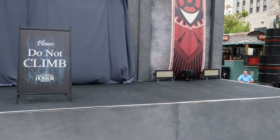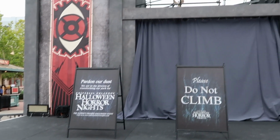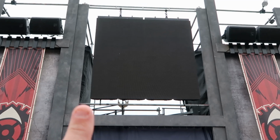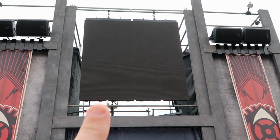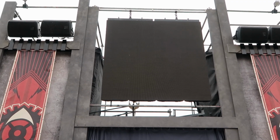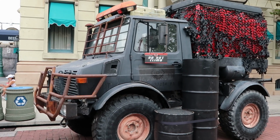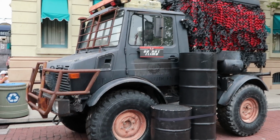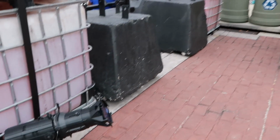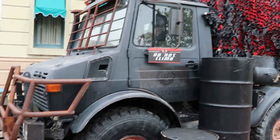Right across from the Halloween Horror Nights tribute store is the stage that we have filmed in the past. But I'm looking at this sign right here. I'll bet you this lights up of some sort. I don't recall seeing this in the past. That's pretty neat. So I just made my way over here by the Unimog that we have filmed. But right over here, it looks like they added some more temporary lighting that will be shining on the Unimog.